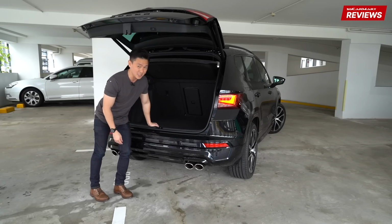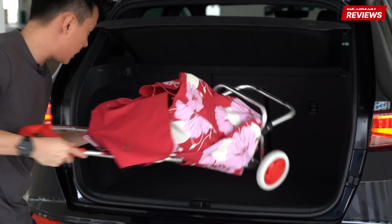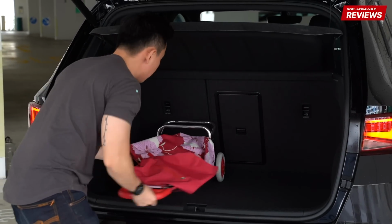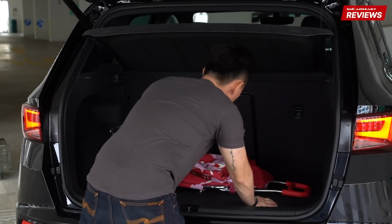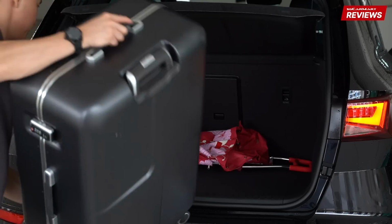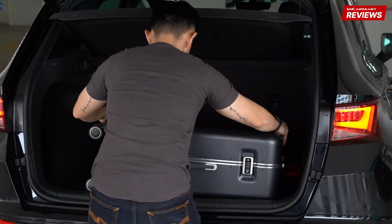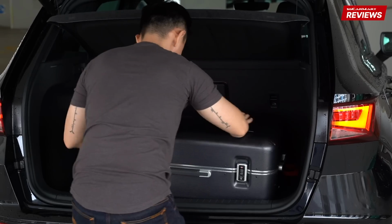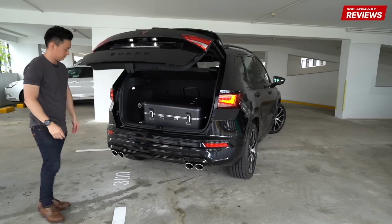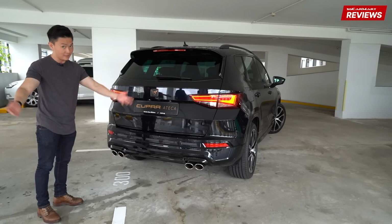Let's try out the anti-trolley test. Okay, anti-trolley going in this way. Nope, it fails the length test, but insert it this way together with... easy peasy. Voila.